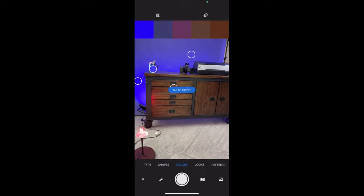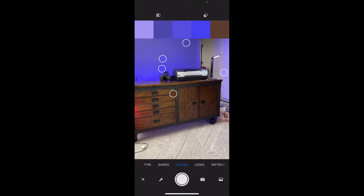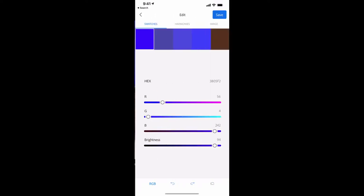I don't really like this color scheme. We should do something for real and design on it. Let's see what we want to do. Let's just go with it. Let's just tap it to freeze it. Okay, so I've got these color samples here. And then we'll hit the little check mark at the bottom.